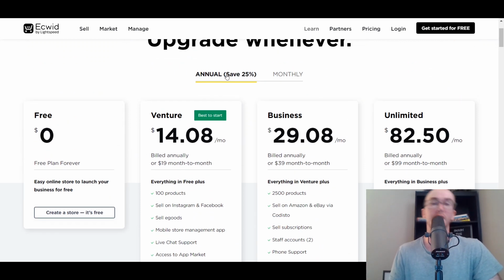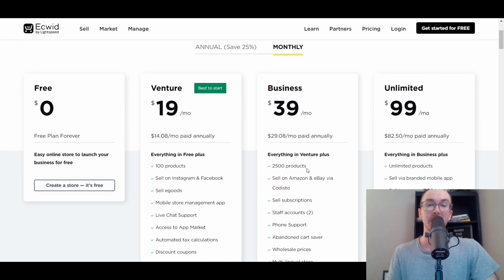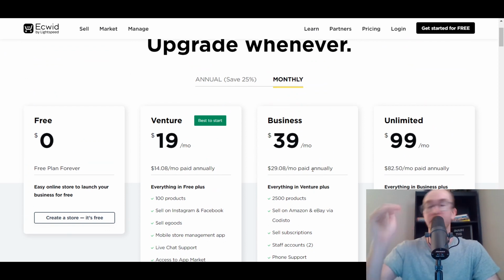Of course, as you can see here, they also save you money on the annual versus the monthly. I would say, of course, if you're comparing annual versus monthly, realistically, the monthly rates, especially if you're looking at the business package, is fairly comparable to Shopify, at least just from a purely pricing point of view.